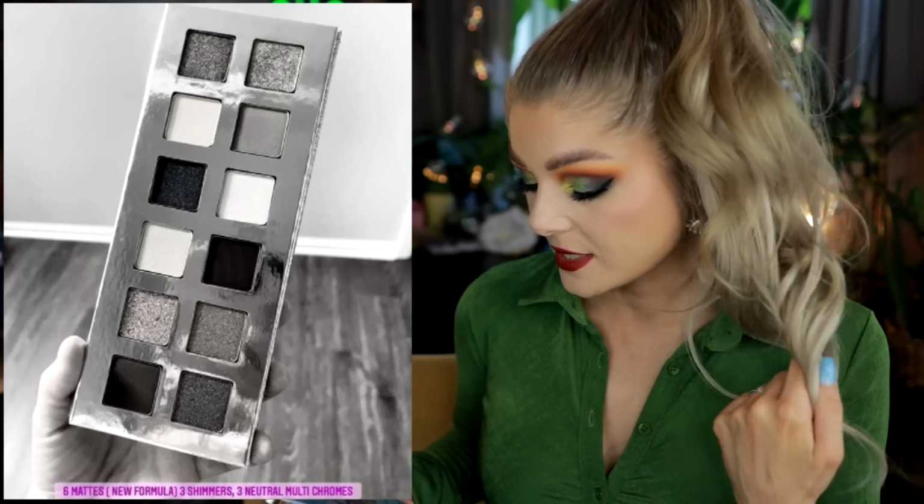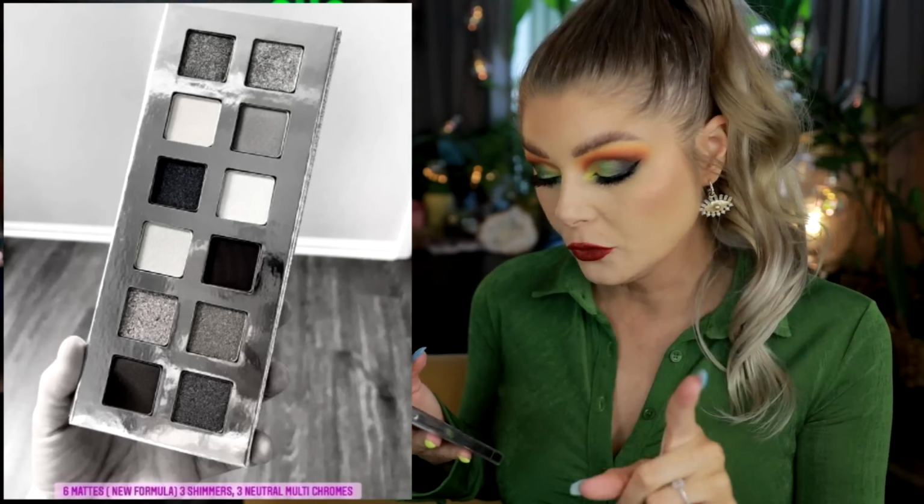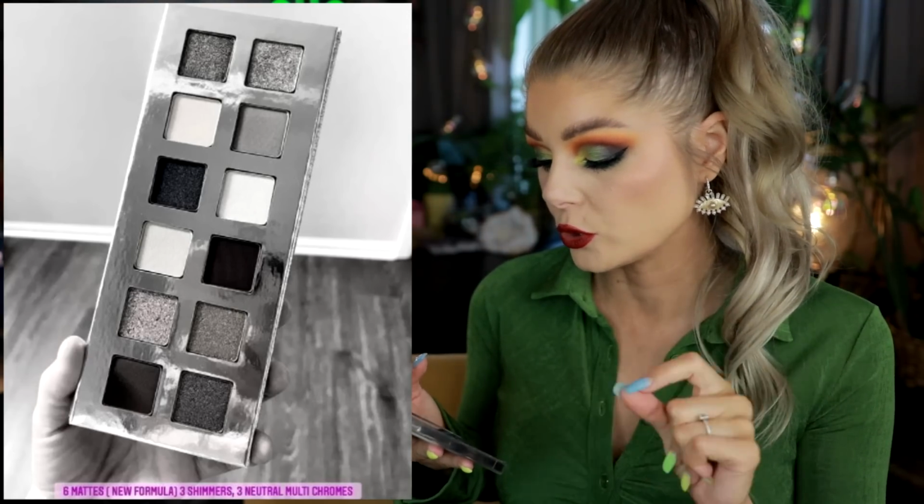This is intriguing. Adept Cosmetics has shown a sneak peek of an upcoming palette. I think she is changing her packaging up a bit because I don't remember it looking exactly like this. I don't know if you can see it here, but the picture says 6 mattes, new formula, 3 shimmers, 3 neutral multichromes. I really want to try Adept Cosmetics. I also saw that they showed a sneak peek, basically just announcing that they're doing their first collab this autumn, I think, and I am very much intrigued by that one. Maybe that will be the one that I try, depending on what this is.